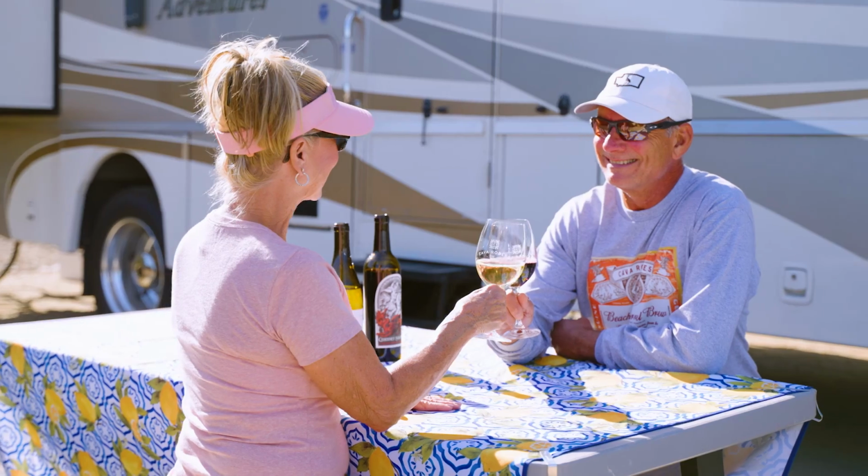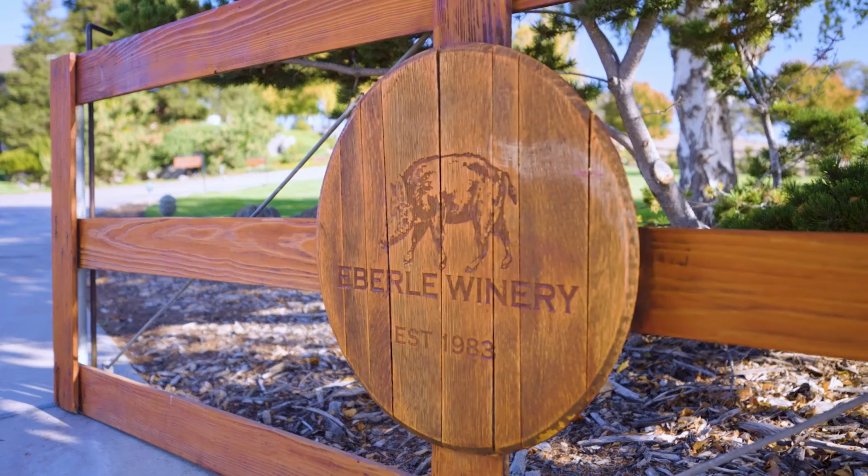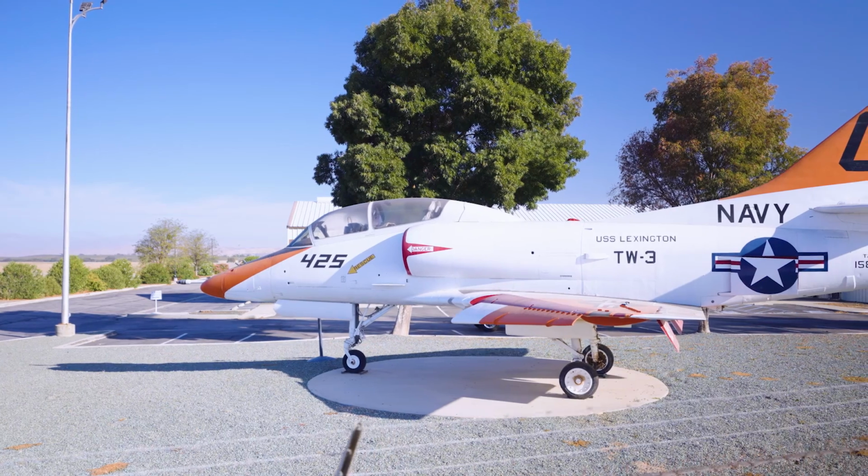In Paso Robles, we have an array of attractions for you to visit, many of them wineries, including Eberly Winery, as well as other family attractions like the Ravine Water Park and the Warbird Museum, all of them within a short driving distance.